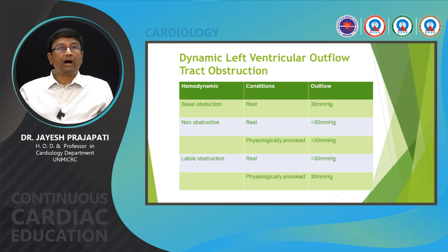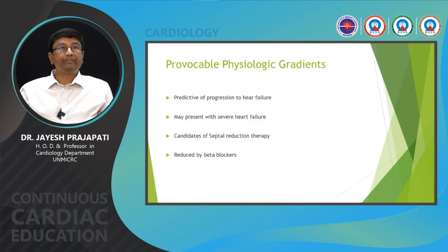So how can we grade the dynamic LVOT obstruction? Basal obstruction is when at rest the outflow gradient is 30 mm. Non-obstructive is less than 30, obstructive is more than 30 with provocation, and labile obstruction is when at rest it is less than 30 and with physiological provocation it increases. So which are the provocation things?